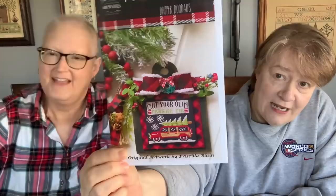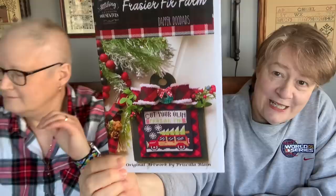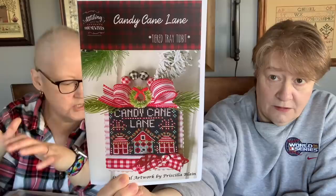I got this dapper doodad from Priscilla and Chelsea, Fraser Fur Farm. Is that not adorable? I remember those vehicles. I always wanted one. They were very cool. And I got Candy Cane Lane. That's cute, too. But you're going to do them on different fabric. You're not going to do the black. No, I can't deal with the black at this point.